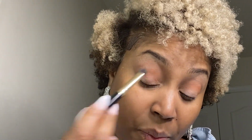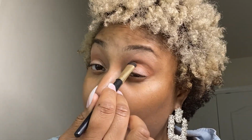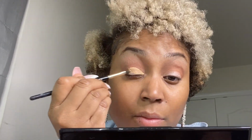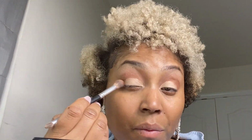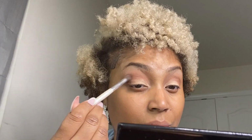Now, this palette to me is perfect for soft glam looks. Those who love to wear shadow, who love soft looks. You want that glam look, but you want it to be super soft. I've met people who said, I want to be made up, but not look made up. I still want to look like myself. And so these colors are very soft. They're very neutral, and they're going to give you that very soft look.